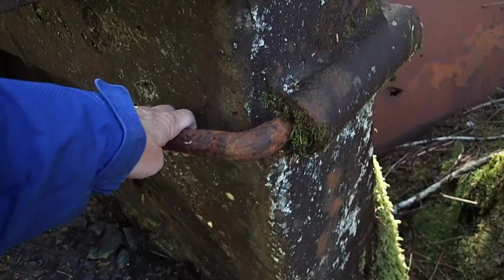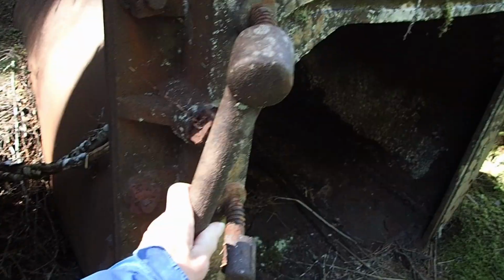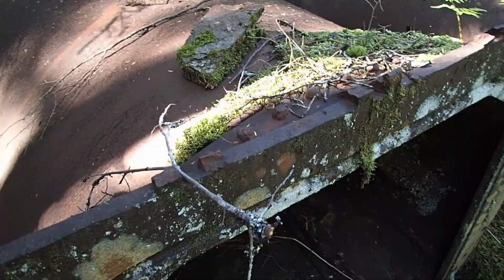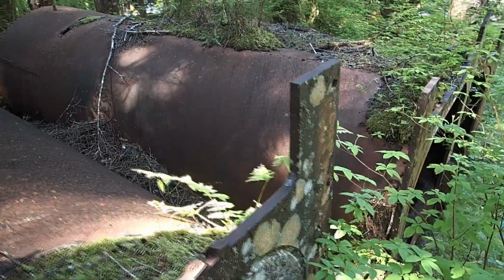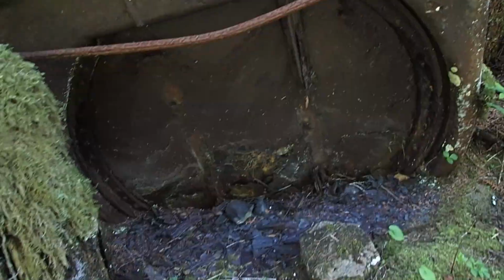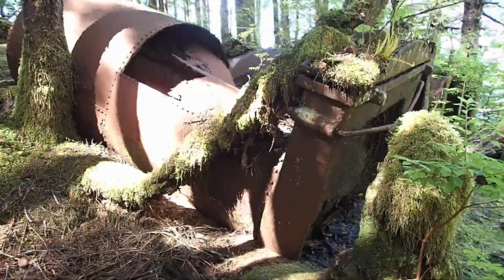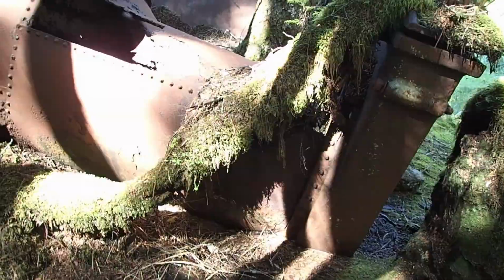Big old bars, big old handle, it's rusted up. Open up on top. But yeah, what a neat find. Glad these are still here and visible with a little bit of looking and searching. These were sure beefy. Got some heavy metal.